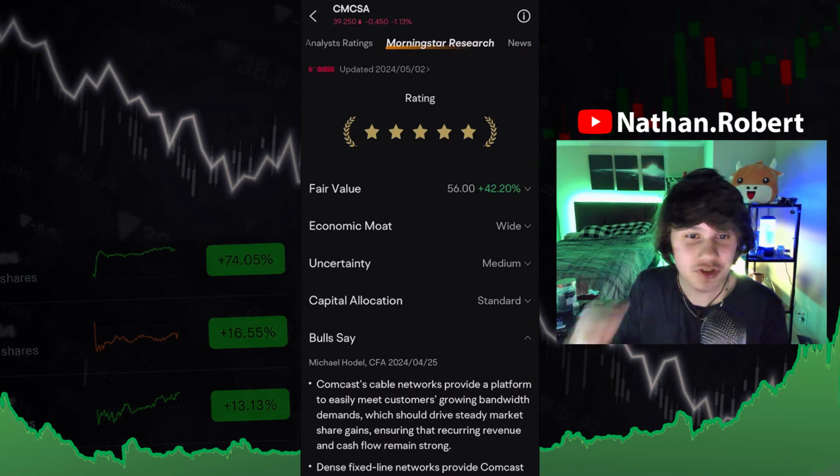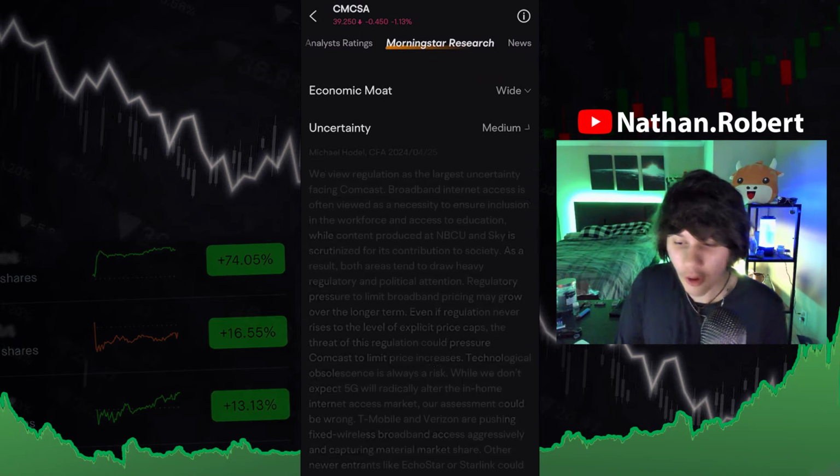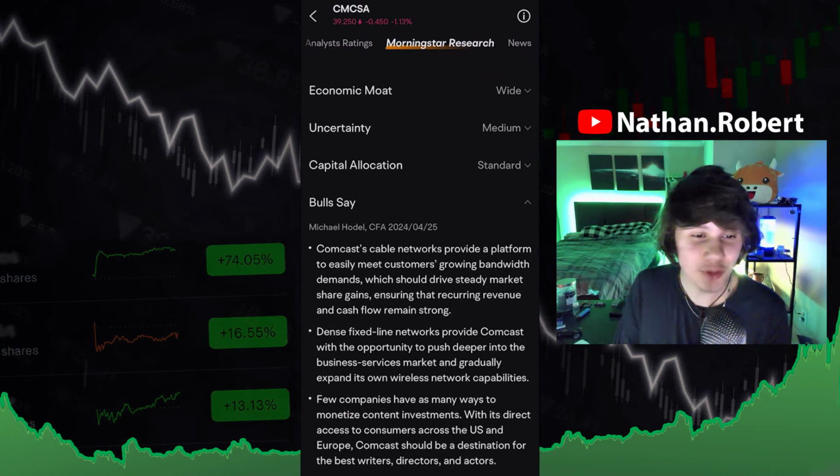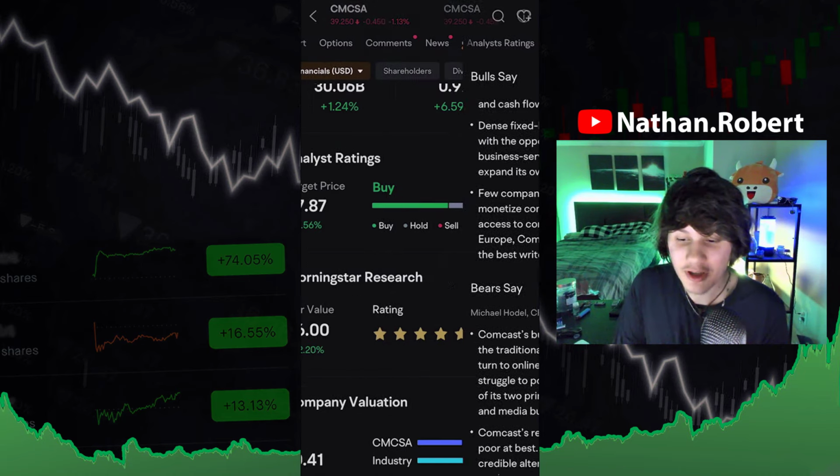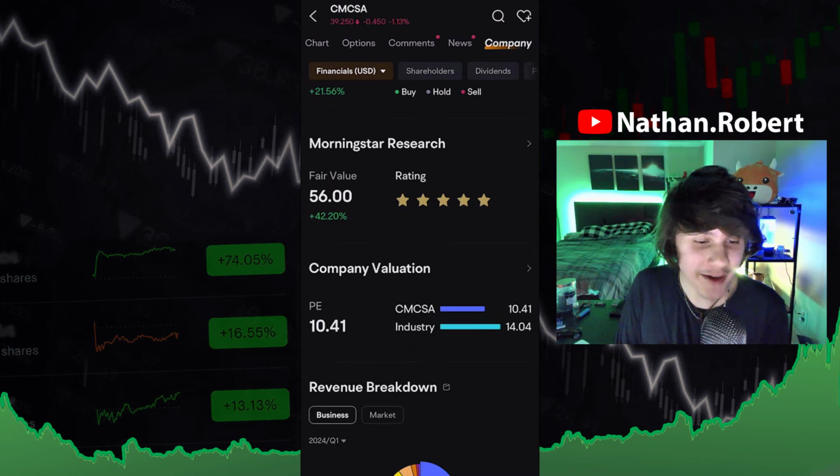And then we can scroll over to the Morningstar research. This one says that they are a 5-star and the fair value is 42% higher than where it is today. And you can do all the research you want. They give so much information, like here's what the bulls say, and then here's what the bears say. And you can go and do this for free on the app right now.